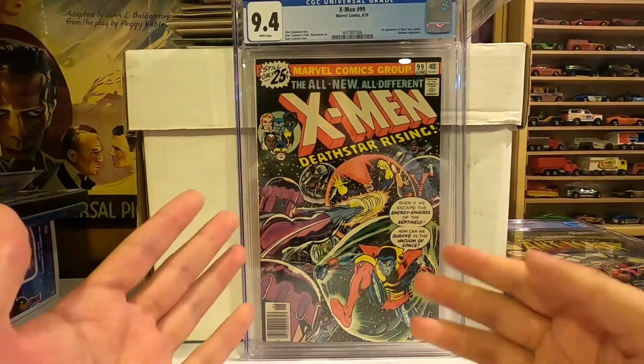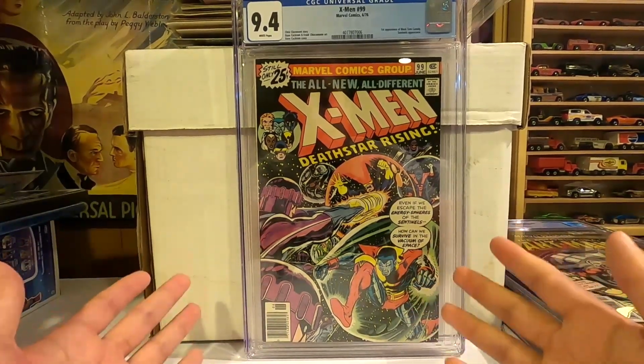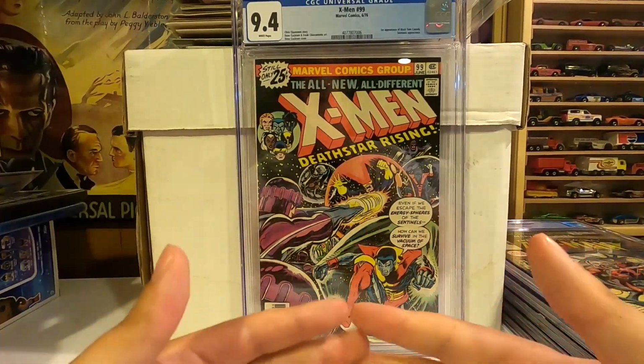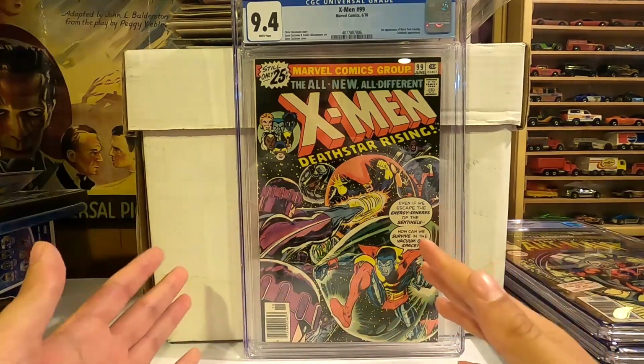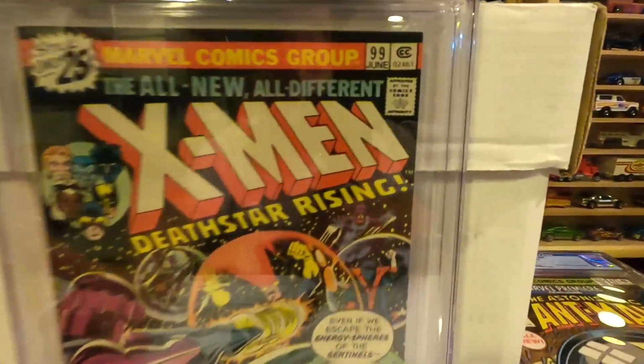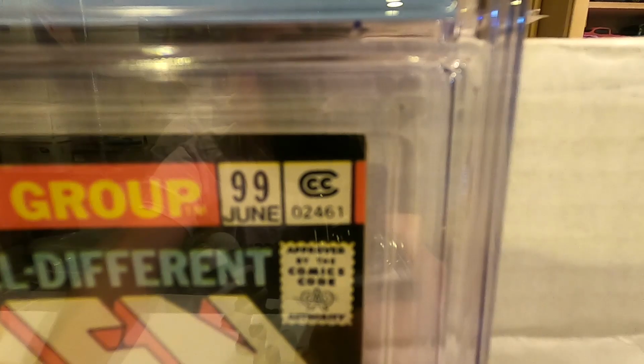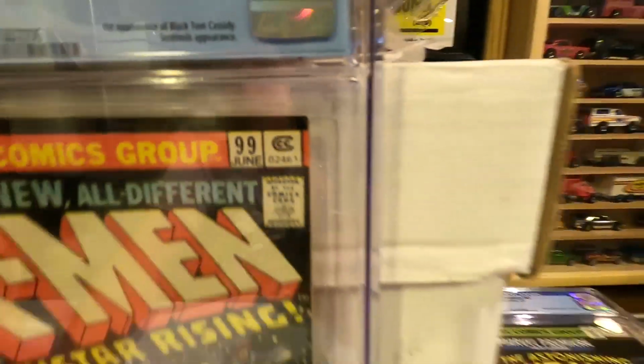In other words, it's going to be hard for me to replace this book at a graded 9.4. I can obviously, you can buy a 9.6 or a 9.8. This book just presents so well. Honestly, I think the reason I got a 9.4 instead of a 9.6 is just because, I don't know if you guys can see, it has that little chip right up there in the corner.